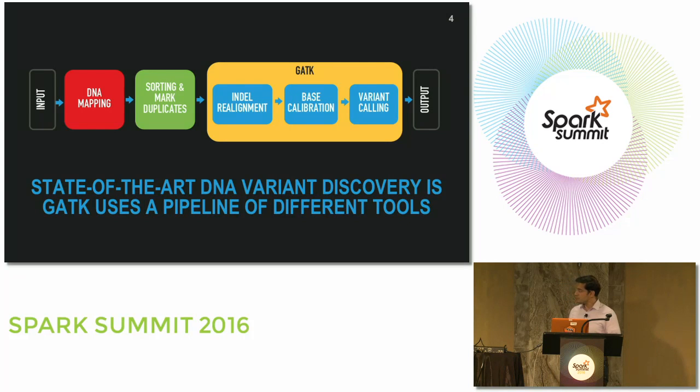Here I show an example of one state-of-the-art, what we call variant calling computational pipeline. So a variant calling or variant discovery pipeline is basically a personalized medicine pipeline, a DNA analysis pipeline, that actually identifies mutations that are taking place in a DNA sample of a cancer patient, for example. So this pipeline has 3 main stages that I will keep on referring to throughout my presentation.